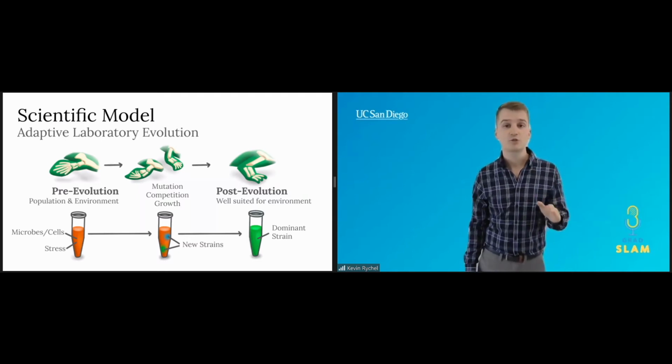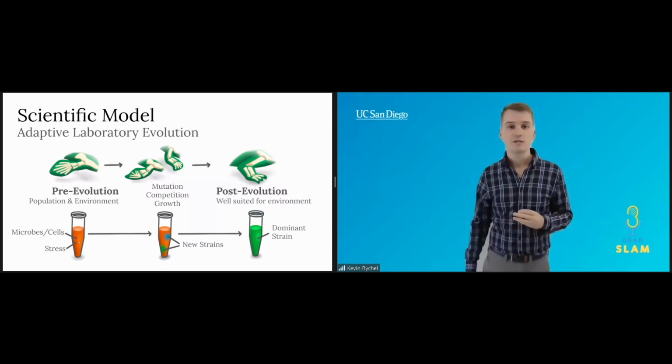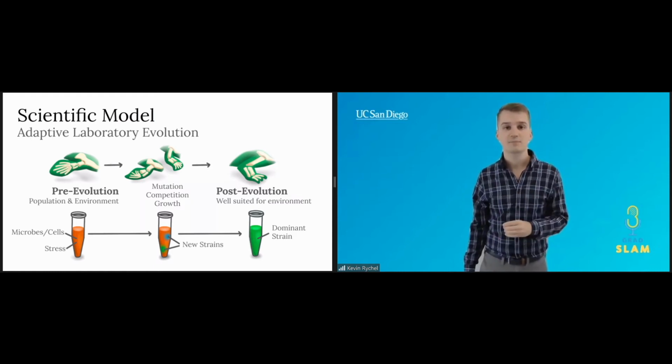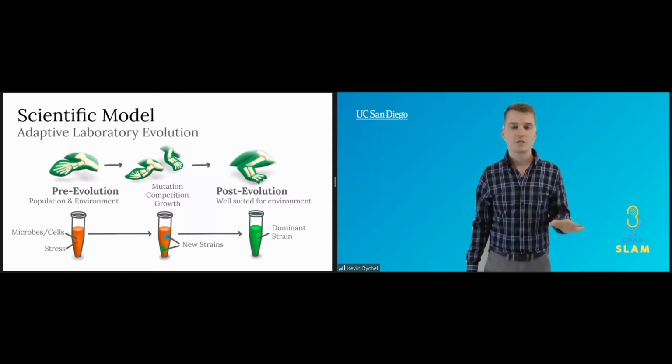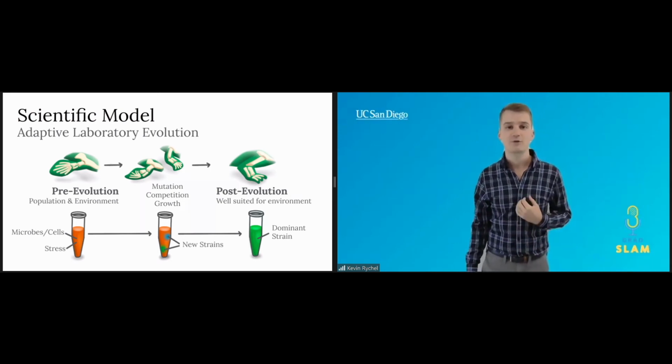Some of the fins will be stronger than others, and those are the ones that are able to climb onto the shore better and acquire more food. They will ultimately reproduce more, and then mutations will accumulate such that the fin has transformed into a leg. This is very well suited for an environment in which the food is on land. Now, this process takes millions of years, and I'd like to graduate a little sooner than that. So instead of fish, I study microbes.